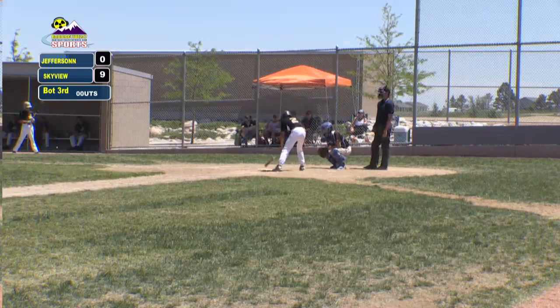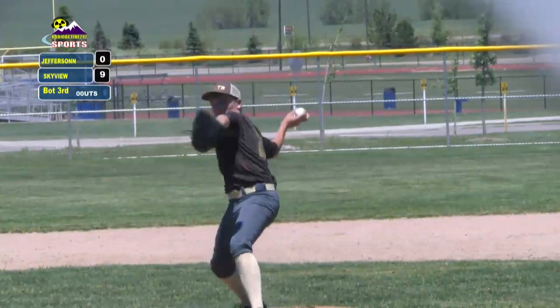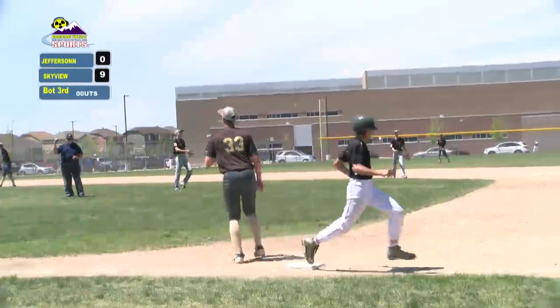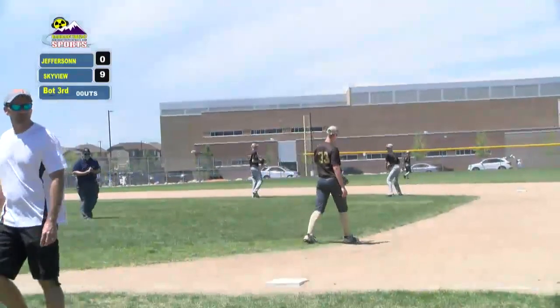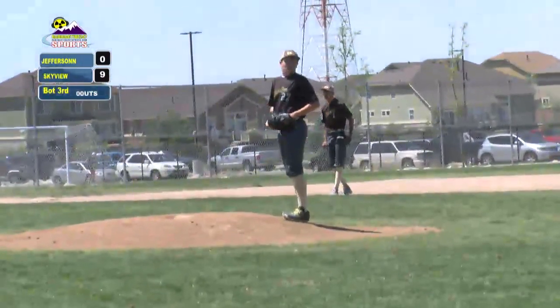So now an opportunity with one down here. Right here, 2-7. Fly ball into the outfielder should score a run. There's going to be a slow roller to the shortstop. He's going to come up going to first. Let's see if it's in time. He gets the out, but the run does score. So Jefferson has their first run on the board with 2 down. That was a much needed run here for Jefferson Academy.